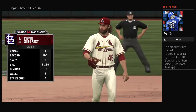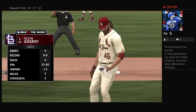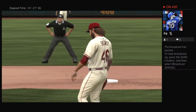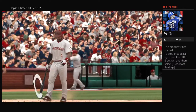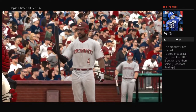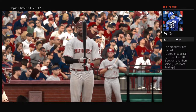Kevin Segrist is into the ball game now as he'll make his 5th appearance of the season here. Brandon Phillips will stand in to start things off as this top of the batting order hasn't found a whole lot of success so far. In fact, just one hit between the 1, 2, 3 hitters combined. So apparently the table setters have not been getting their chores done.